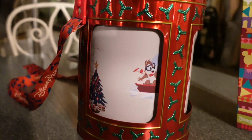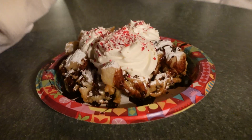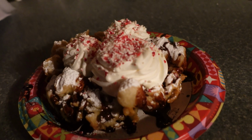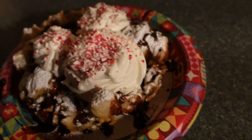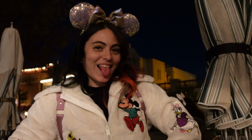What the hell? Why is that so freaking cute? So what was that you said about anything that looks like a Mickey? Bonus points. It's so cute. This is our peppermint mocha funnel cake with cold brew sauce topped with chocolate sauce, peppermint dust, and whipped topping. Thanos snapped all the peppermints. How fast can I ruin this very, very cute jacket that I got? Minutes.